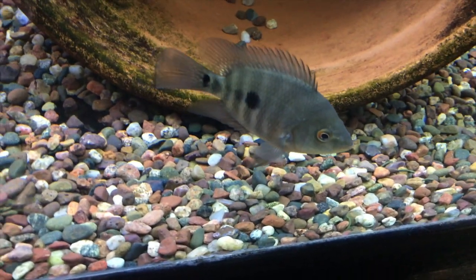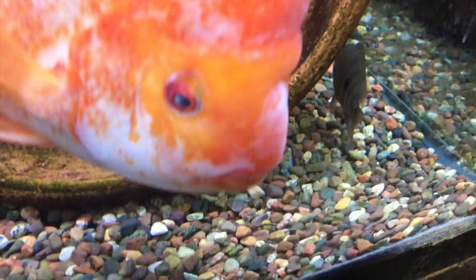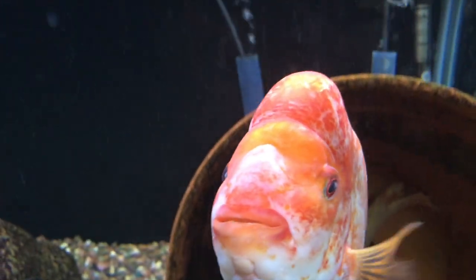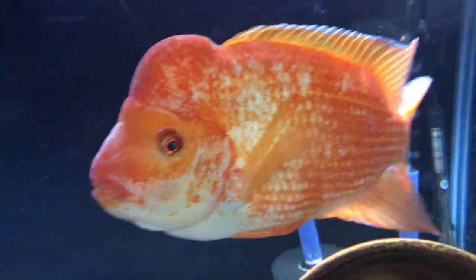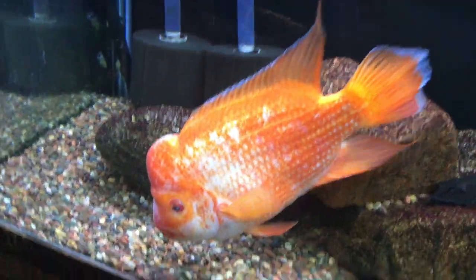This is one surviving fry from them from about a year ago that's getting to be about, I don't know, 3 inches or so. So that's pretty cool. He's doing great. Hopefully his female heals up soon and we can get them spawning again and living together in perfect harmony, if you will.